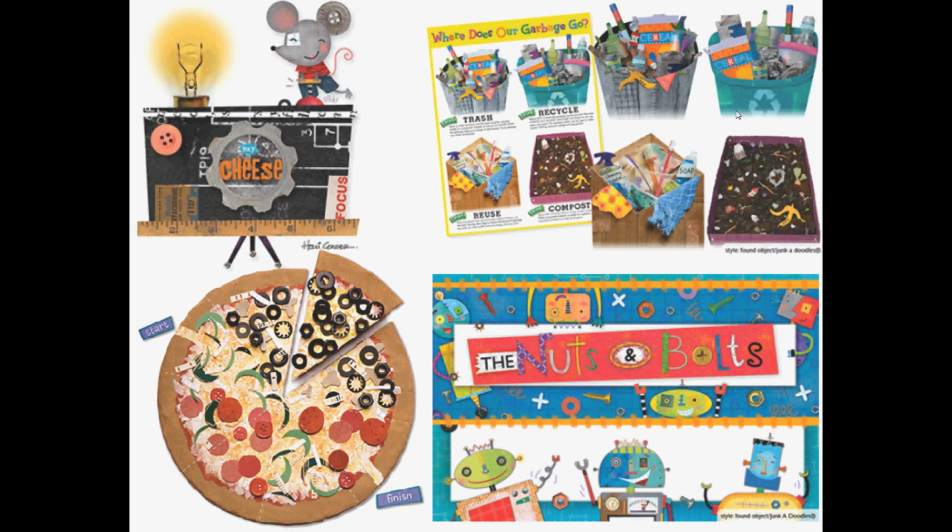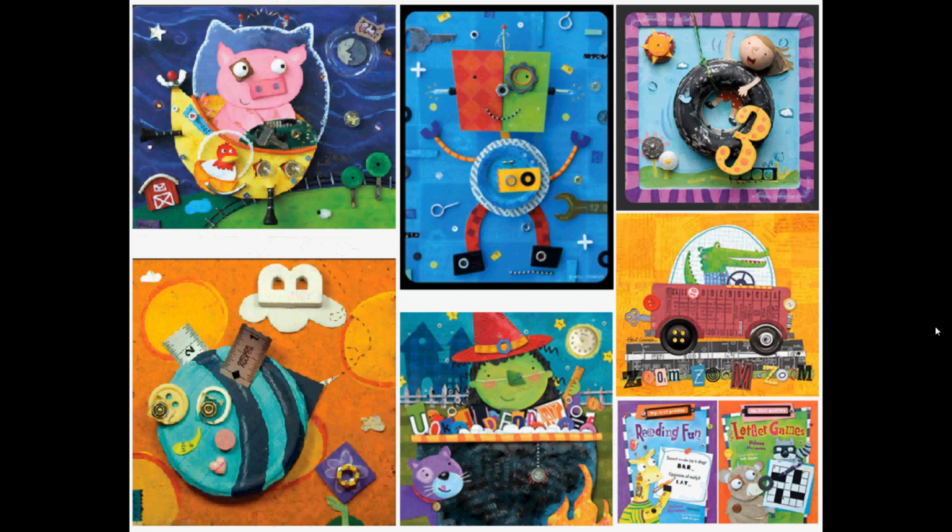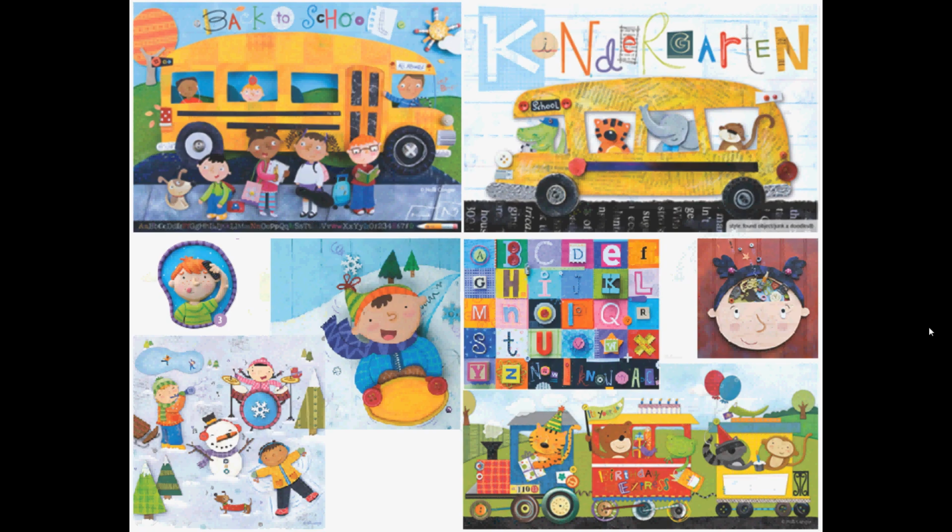This she did for a recycling day. And this pizza has lots of different objects on it. And this is the main image on her portfolio website. And here's a bunch more. And still more.